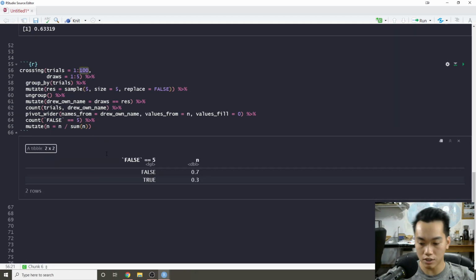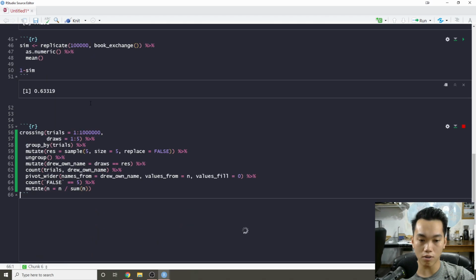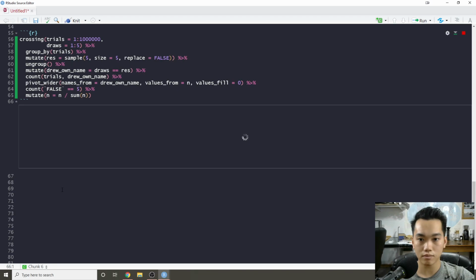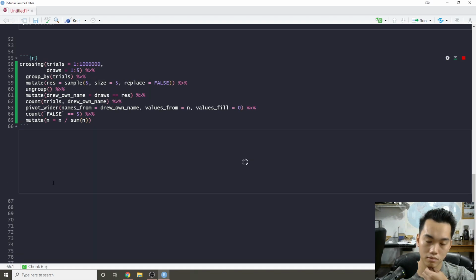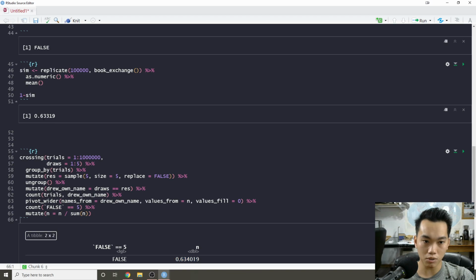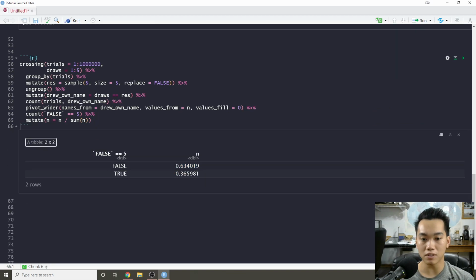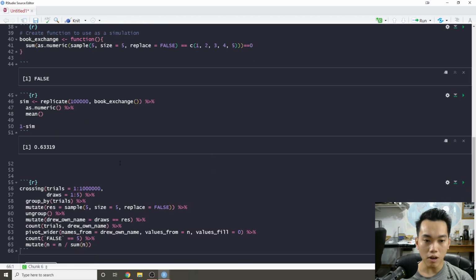Now what we can do is actually simulate it, say, I don't know, 1,000,000 times. It's going to take a little bit longer than our other function, but let's see if it actually matches. Right, so 63.4, 63.3. Basically what we're expecting is that we have a 63% chance of us not drawing any of our own names. So that was basically it for this video.